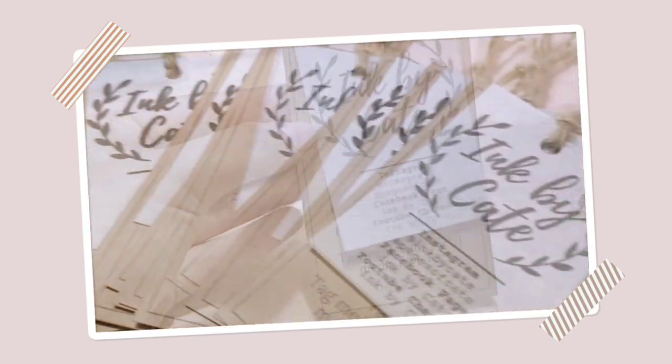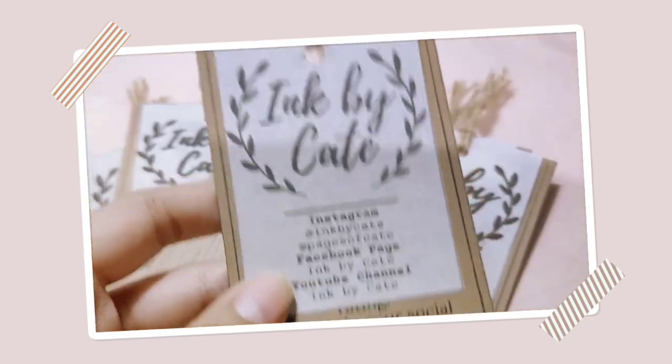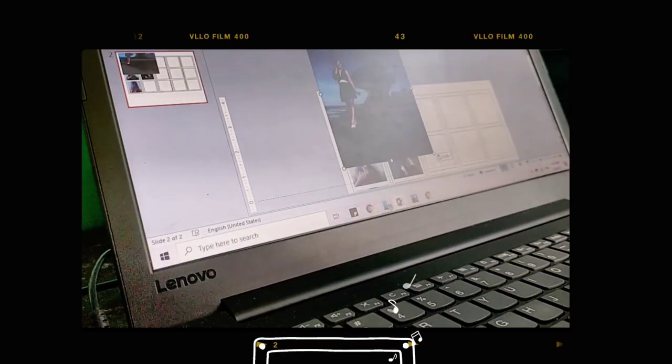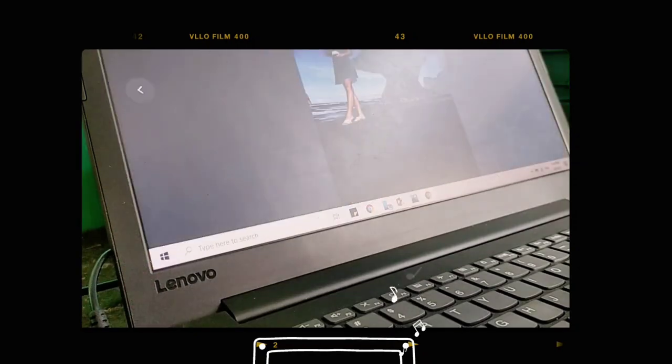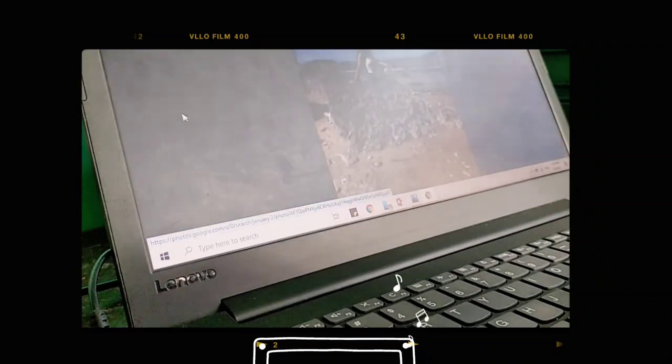Here's a sample of our new business tags. I find them aesthetically pleasing in a minimalistic way. Let me also expose myself by printing my photos for my journal. I created a template similar to a photo strip where I can place 3 photos.